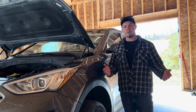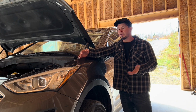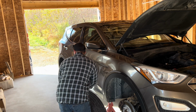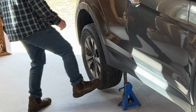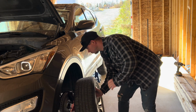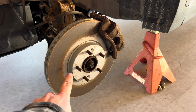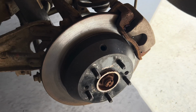So suspension feels tight. Now we're going to take these wheels off. We're going to have a good look at the brakes, a better look at the bushings, and a better look at the underneath of this car. All four tires are in excellent shape. We got literally brand new front and rear brakes. Brand new.